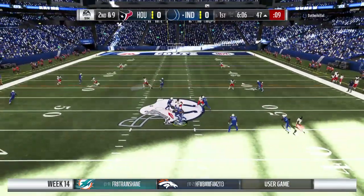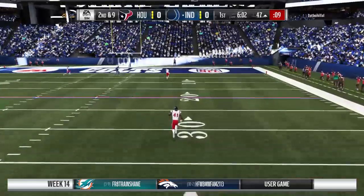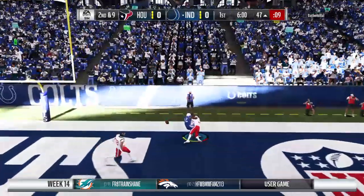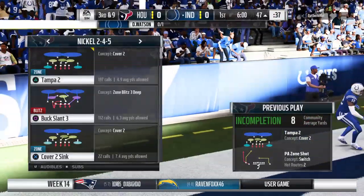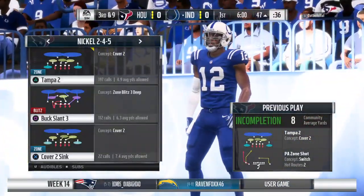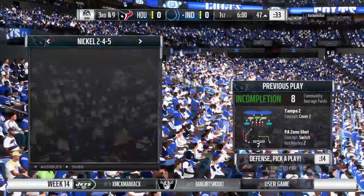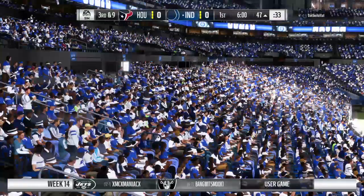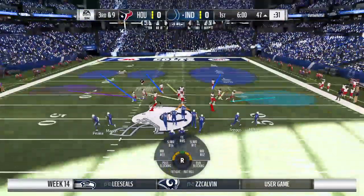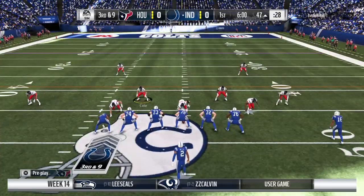On 2nd down, here's Watson. Escaping the pressure right. Now he'll let it go deep right side. And incomplete there. A nice hit. Jars the ball free and brings up 3rd down. Well, that certainly looked like something that they discussed all week in practice getting ready for this one. Take the big shot right out of the gate. At worst, you'll open up the defense a little bit, loosen them up, have them back on their heels.